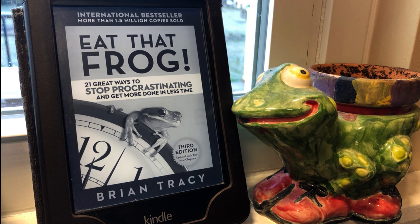In Chapter 2 of Eat That Frog, Brian Tracy emphasizes the significance of planning and time management as essential elements of achieving success and maximizing productivity. The key concept is to plan every day in advance to stay focused, organized, and in control of your time. By doing so, you can reduce stress, increase efficiency, and make significant progress toward your goals.